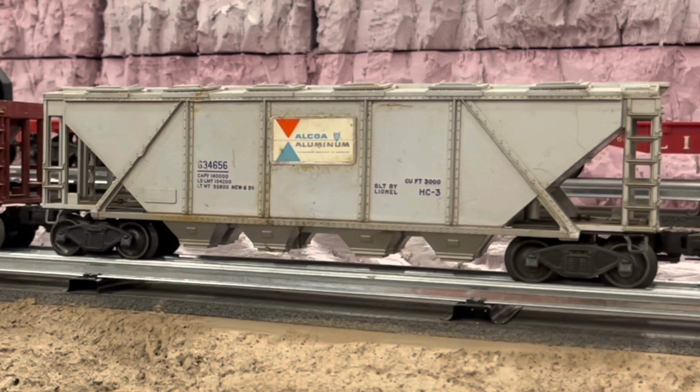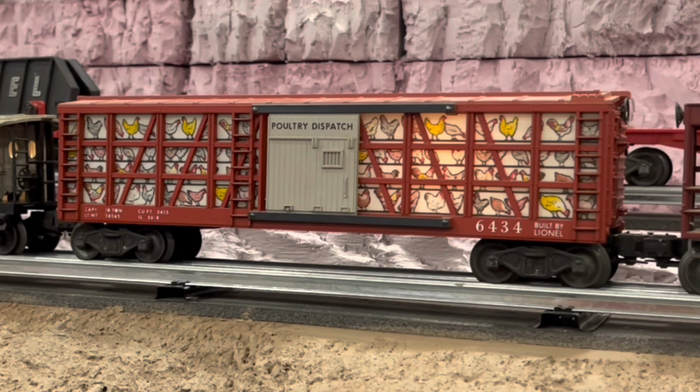Then we have the illuminated poultry dispatch, 6434. I'm not sure why it's illuminated, other than I guess it's neat. I don't know, it might grow on me. Maybe if I replace the lights inside, get it working, I'll be more enthralled with it.